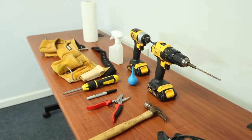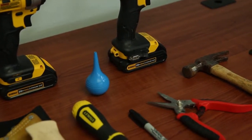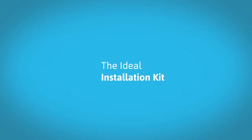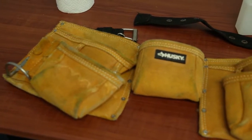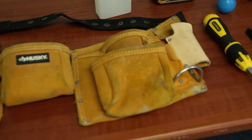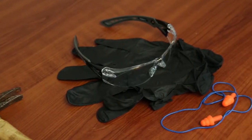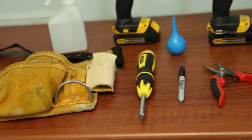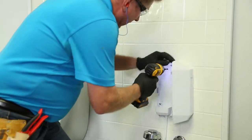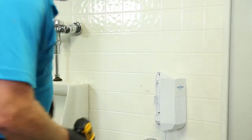Additionally, the appropriate tools and equipment are needed to avoid wasting time and to make the installation as easy as possible. The ideal installation kit. A carpenter's belt is used by service people to hold all the necessary tools. This saves time and energy having to bend down into a toolbox if no belt is used. A rechargeable drill in which a number 8 Phillips head bit is permanently inserted. A second drill is used to make the hole in the masonry.